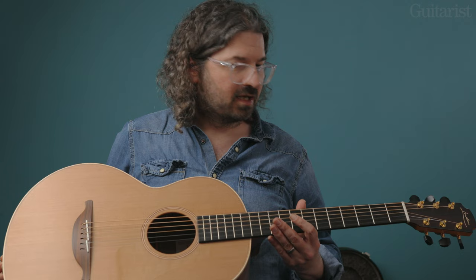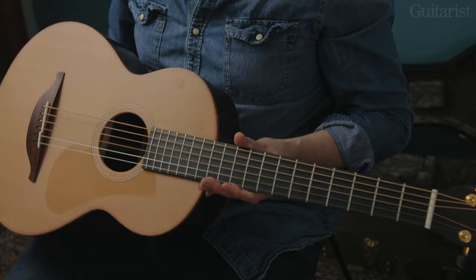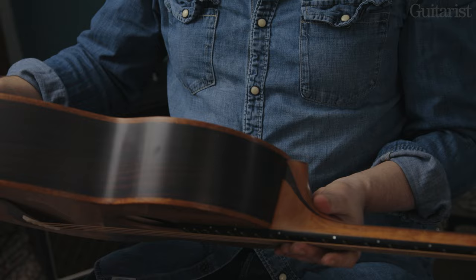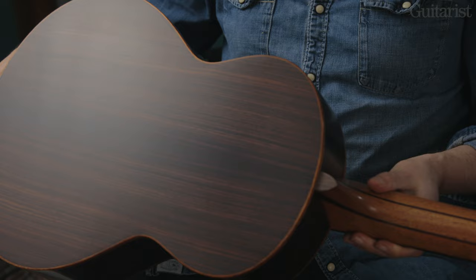Let's take a little look at the WL-25. Okay, and as if by magic, here is the WL-25, even smaller still. Still 12 frets to the body, 18 frets in total. Bone nut and saddles, rosewood bridge. But this one has, as you can see, a really beautiful Indian rosewood, East Indian rosewood body. So it's a slightly different material. Red cedar for the top.